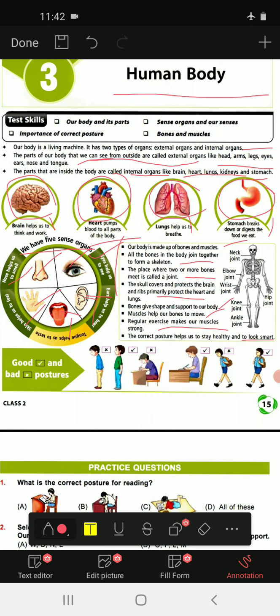Now look at the picture. This picture is called skeleton. Here you see the neck joint, the elbow joint, wrist joint, knee joint, ankle joint, and the hip joint.